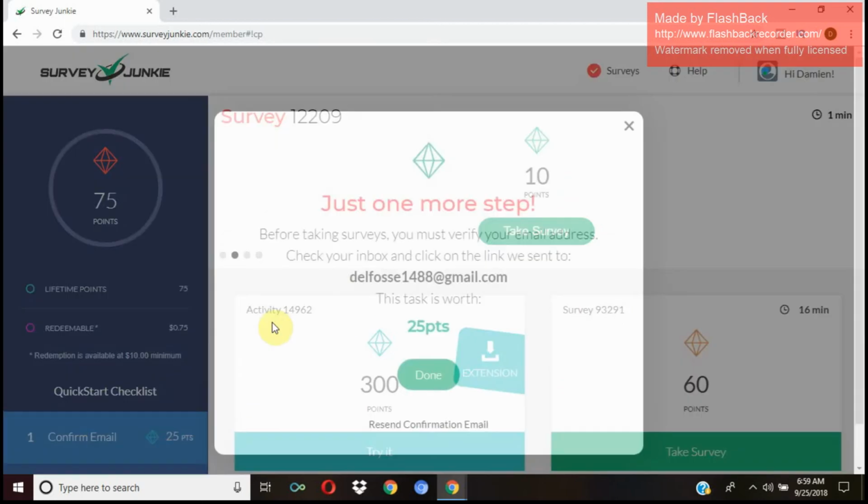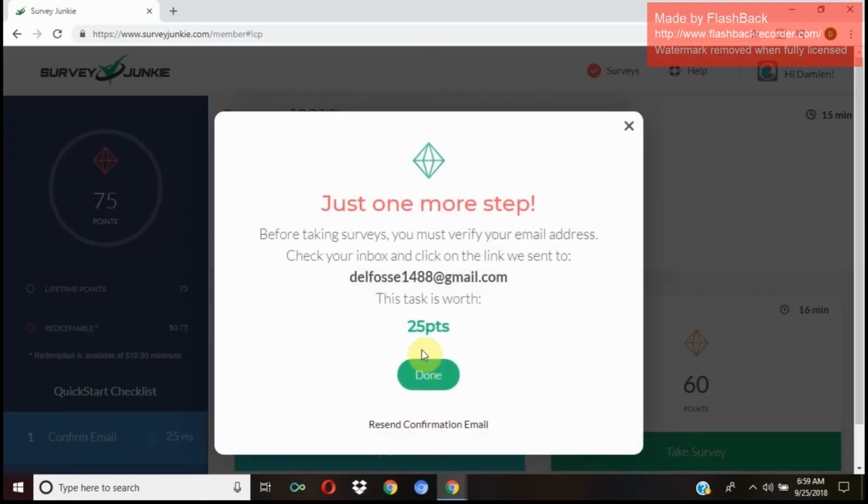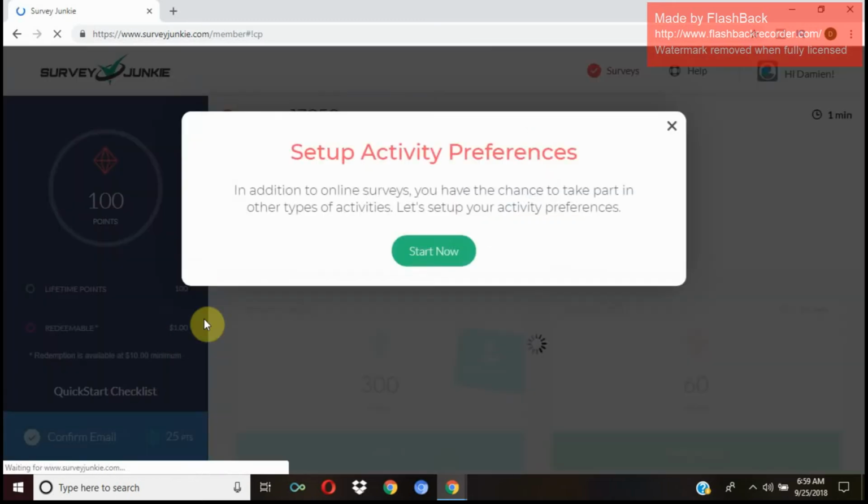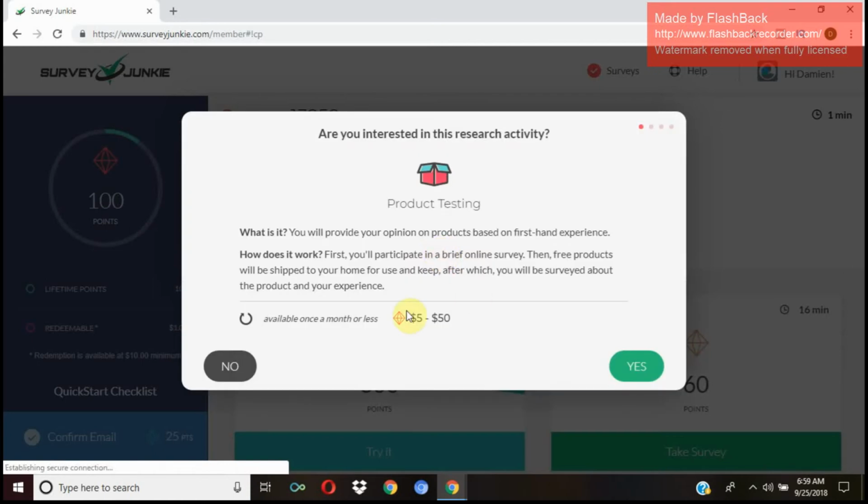Alright, so now confirm email. I'm going to actually go and do this on my phone real quick. Click here to confirm email. Alright, so I just did that, so I'm going to say done. I'm going to refresh it real quick. And as you can see, I have $1 already.